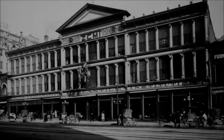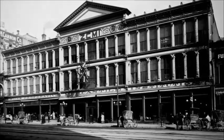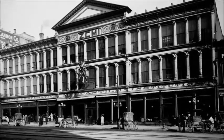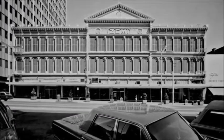When I heard that they were going to tear down ZCMI, we didn't believe it. The first department store in the world is going to close down now? I mean, no, that somebody's got it wrong. I don't know who's telling that story, but it's not a true story. It was a feeling of devastation.